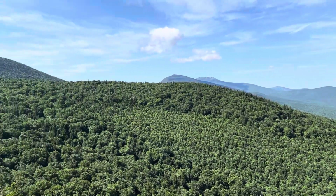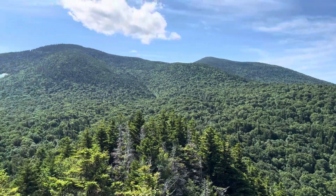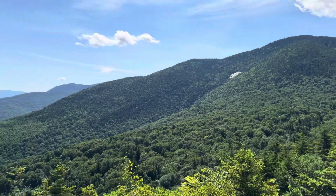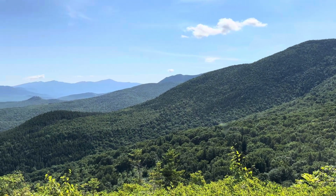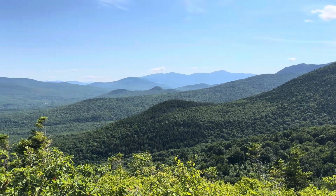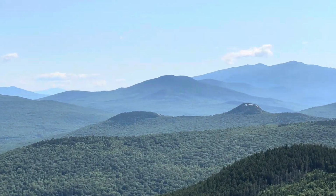Coming around is North Twin, peak above the Nubble, and the Checkmark Slide. That's the side of Hale right there. And then coming down to the Sugar Loaves. And in the background, well, the midground is Dartmouth and Deception. Those two bumps right there.